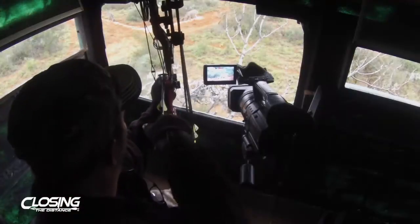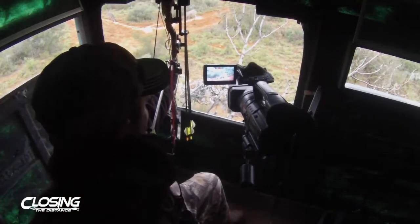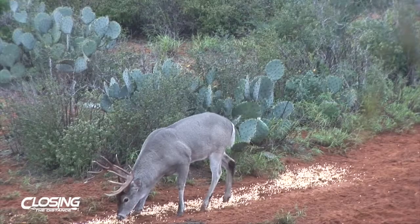As soon as he puts his head back down, I'm drawing back and I'm finding me a spot, and I'm mentally looking with my eyes where I need to send the arrow.